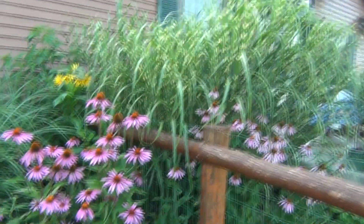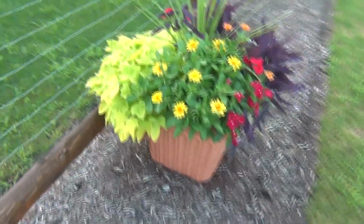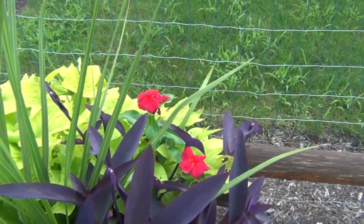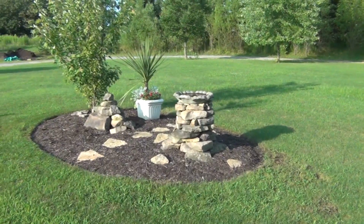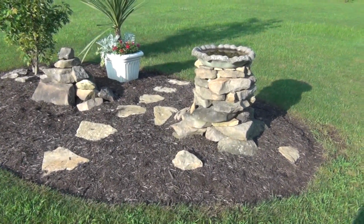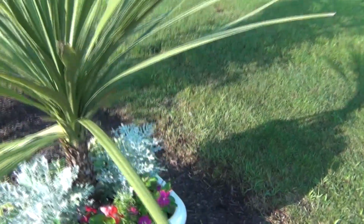That's the zebra grass. It's gotten huge again this year. And over there is my palm trees and stuff that I grow indoors here. Another basket here with some zinnias and some sweet potato vine and some vinca. It's doing good. Nice and full. And you may have seen the video of me creating that area there. Cleaned it out, made a stone bird bath, and then it's one of my planters here. It's doing good.